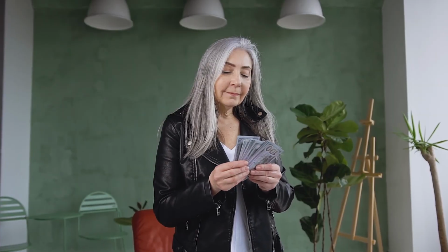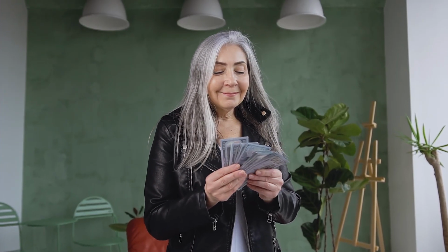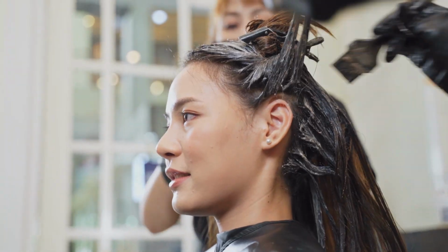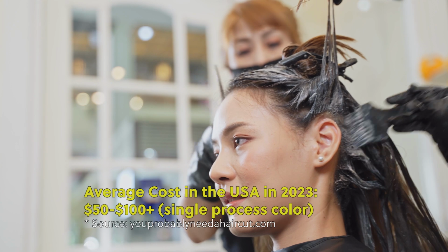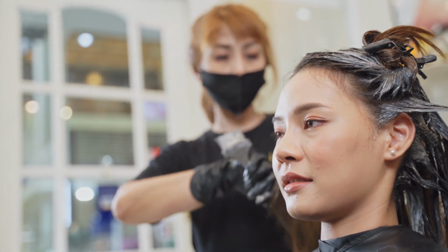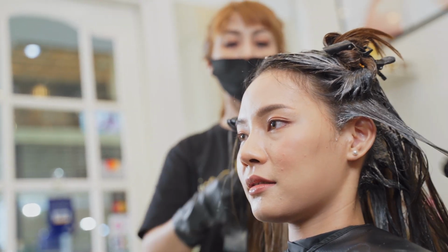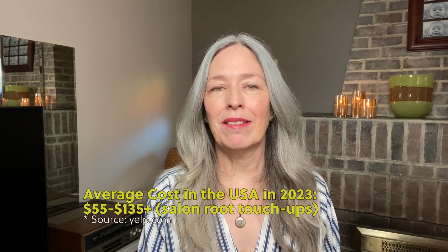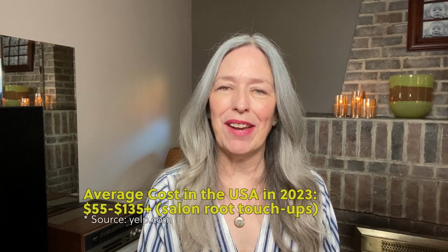Now, obviously, your number one biggest saving when you go gray will be hair dye, whether you're going to the salon or just doing it at home. Obviously, you'll save a lot more money if you're dyeing your hair at the salon rather than at home. So let's say you're going to the salon every month to get your hair dyed. That's very expensive. Some people don't need to get their hair dyed fully every month. So let's say you go every other month to get your hair dyed, but you still have to go back, let's say every 3 or 4 weeks to get a salon root touch-up.